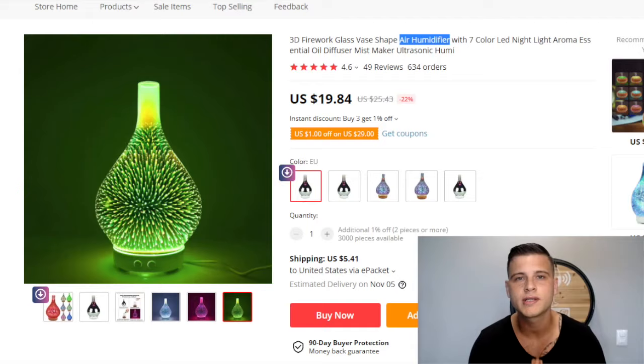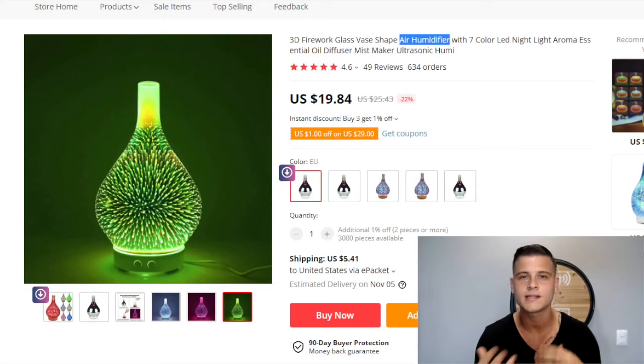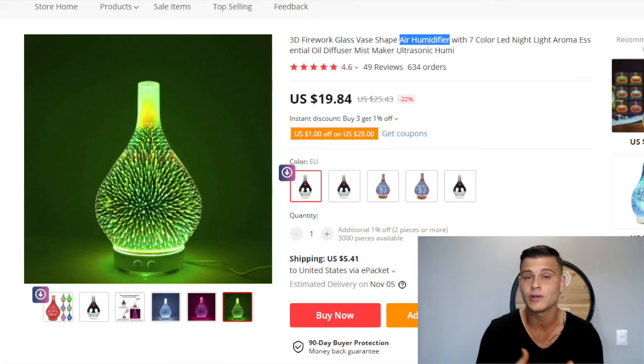The fireworks diffuser. Now we do know that diffusers are extremely popular in the last few years. All this stuff of like essential oils, like people are going crazy with it. This can be an amazing gift for somebody that is interested in essential oils. Instead of having the boring diffuser, they can have the fireworks diffuser. And overall this product went extremely viral last year.